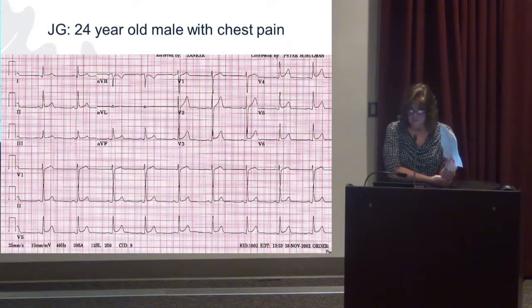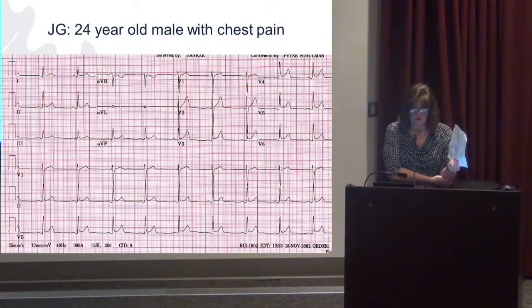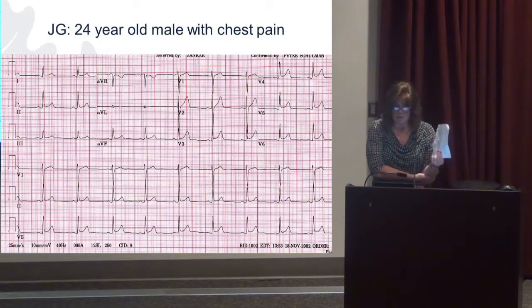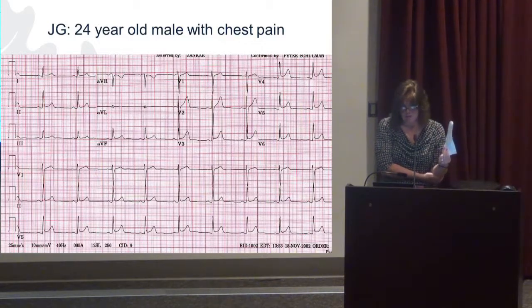It's another tricky one. This is J-point elevation. It's common in young African American males, and it's not pathologic. Right? J-point elevation, the J-point is your juncture point between your QRS and your ST segment. That point right there. It's elevated. You can see that. But this isn't your typical ST elevation. This is just J-point elevation. Just that juncture point is elevated. Not the ST segment.